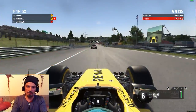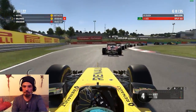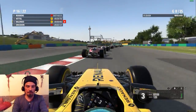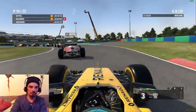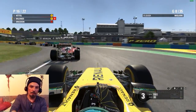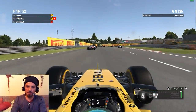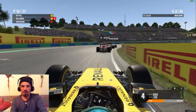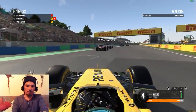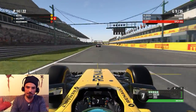Having a little bit of loss of the rear after this corner. When will these guys come to pit? One is coming, Gutierrez. Corner number 14, DRS. Exit and start finish straight here.